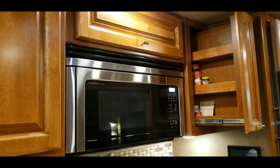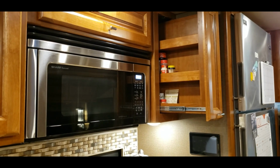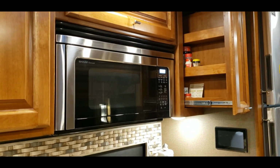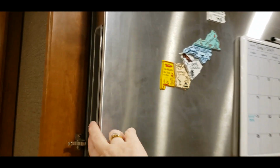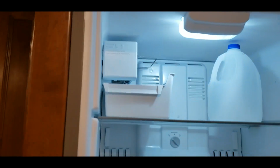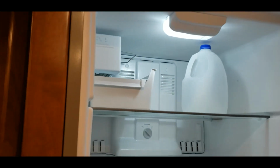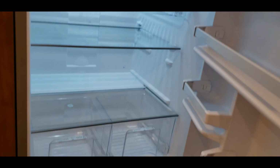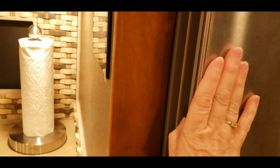Some storage above, and to the right is a spice cabinet. It's open right now, so it's normally closed. And then we have a large residential freezer and refrigerator, and it holds a lot. And it even has an ice maker. That is really cool. So we can carry lots of groceries and water bottles with us on our trip.